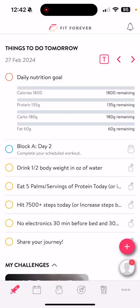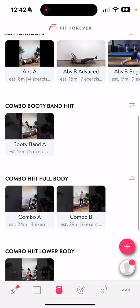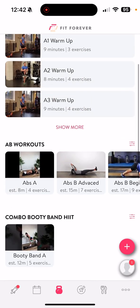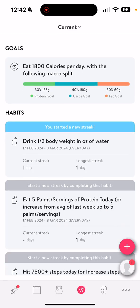The kettlebell icon is for any other workouts that you can do at your own leisure. These down here. This top one where it says Fit Forever Flagship, that's the one that you'll get in the challenge. And if you're watching this for the March challenge, it'll be Fit Forever March Flagship. Excuse me. Down here at the bottom, these are your goals.